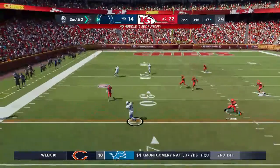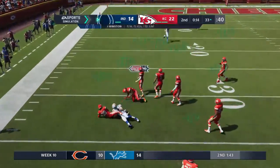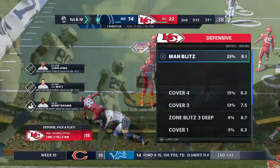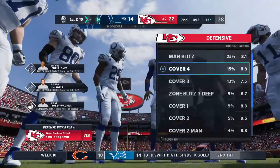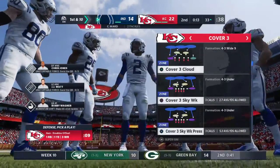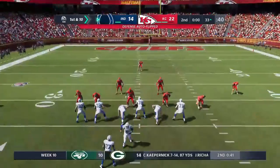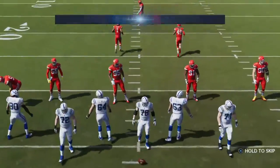To throw again on second down. Winston. This short throw caught by Goddard. And he's going to get it down to the 33-yard line here. 4 yards the pickup. First down, Colts. And they line up now for what will likely be the last play of the first half.